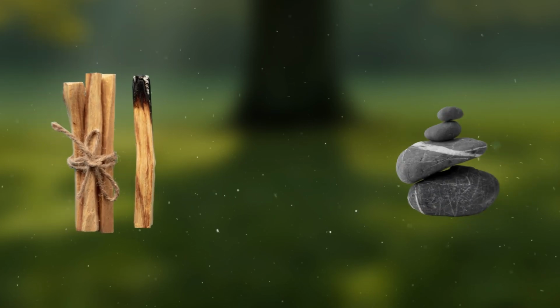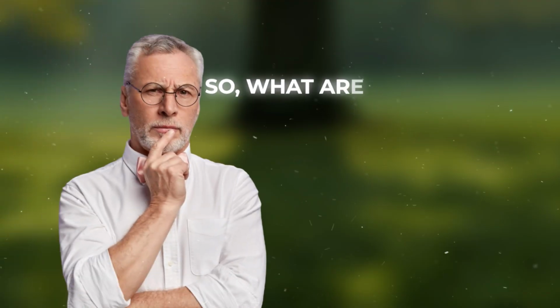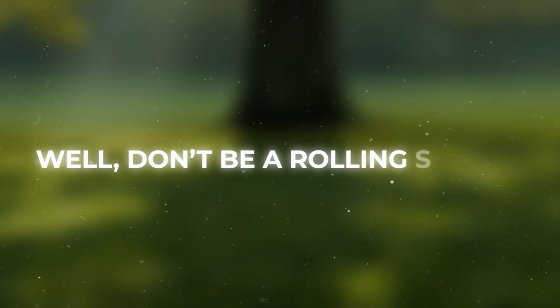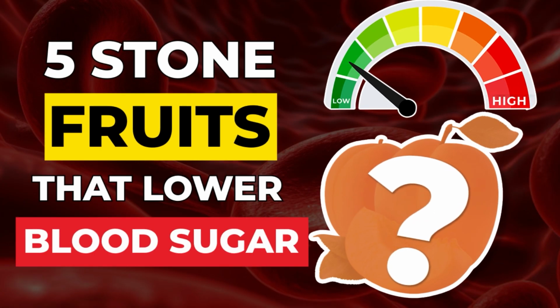Sticks and stones may break your bones, but stone fruits can help you and your blood sugar control. So, what are stone fruits and why should you eat them? Well, don't be a rolling stone, stop what you're doing and check out 5 stone fruits that lower blood sugar.